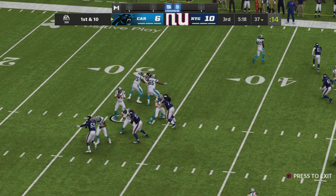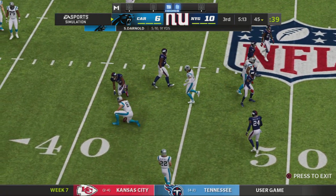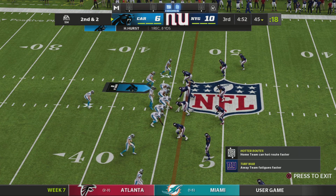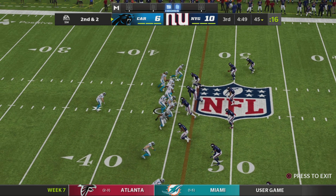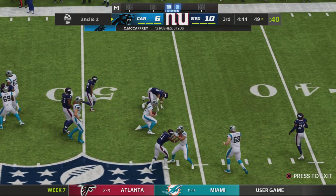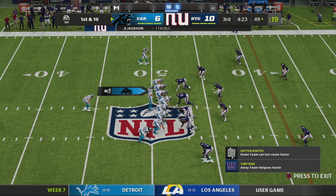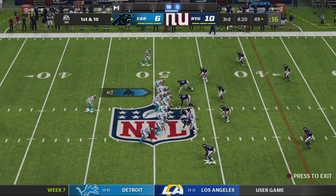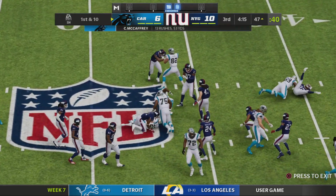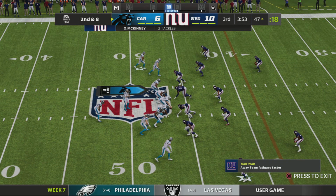Here's Darnold. Open receiver, that's Hayden Hurst, the tight end. And that'll be good for 8 yards to the 45. On 2nd down, McCaffrey. Second and 2 is prime time for a little bit of a gamble, isn't it? Open up the playbook, go play action, toss that bad boy deep. But in this situation, go ahead and give it to your back. Let him pick up a first down, keep the sticks moving. And he sneaks his way forward only for a couple here.